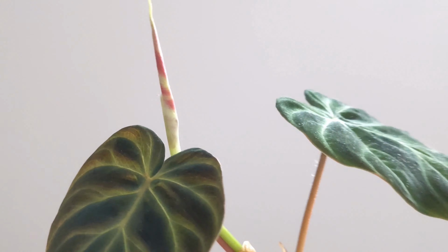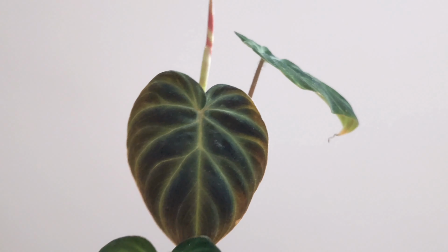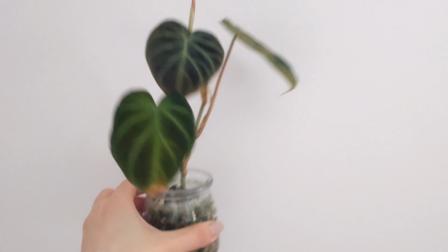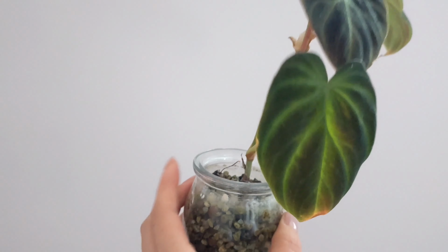I don't know how I feel towards this one, but I'll give it a chance. I don't know if I want to take it back to my place because it's quite dry there. This is just left at my parents' place. It is in pon. I don't really see much root action going on, so I don't even know what's going on with this plant.